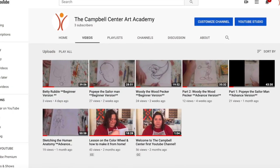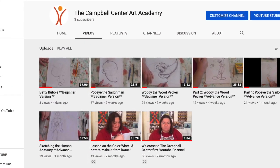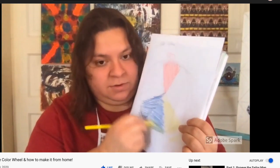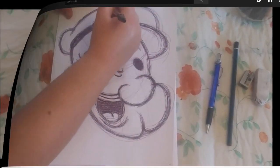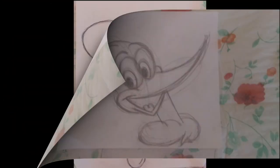Our lessons were covering a lot of different topics and we were starting from the fundamentals of art such as the color wheel and basic illustrations. Then we progressed to more advanced art illustrations such as classic cartoon characters of Popeye the Sailor Man, Woody Woodpecker, and Betty Rubble.